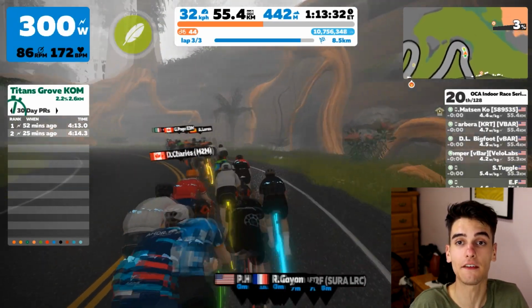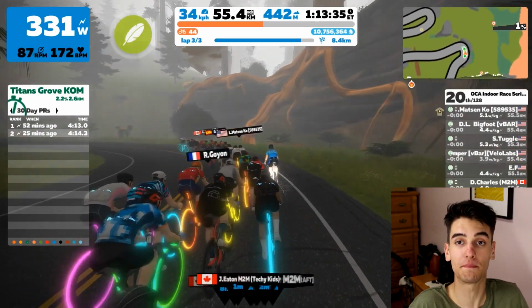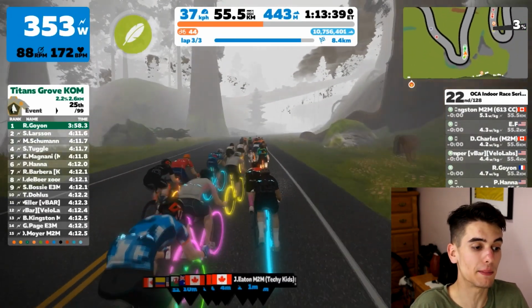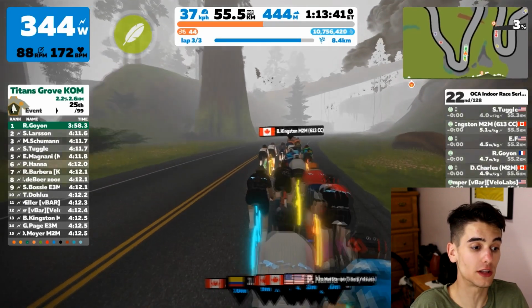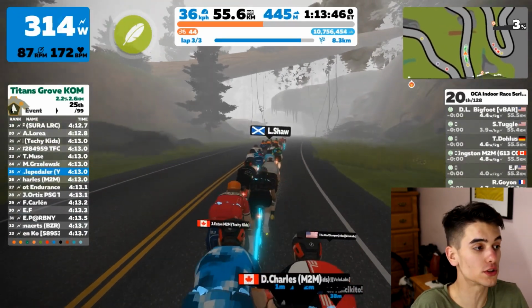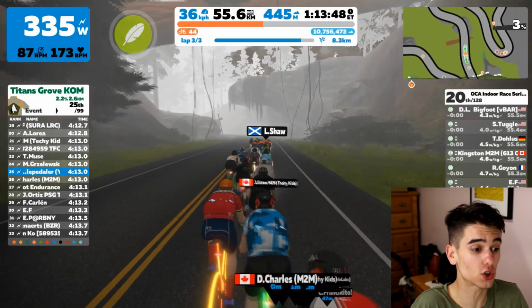And you can see that I have a feather power-up. I'm holding that for the peak of the climb, the last section I told you guys to keep aware of. So right now, these people are not closing down the gap. I do not want to get dropped. So I have to rev it up to almost 330 watts just to hold the wheel.